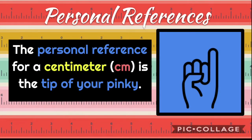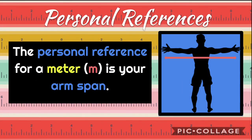So the personal reference for a centimeter is the very tip of your pinky. If you hold your pinky up, that little length from end to end up at the very top, that's your personal reference for a centimeter. Your personal reference for a meter is your arm span. If you hold your arms all the way out and you measure something from your fingertip to your fingertip, you should be able to estimate about a meter.